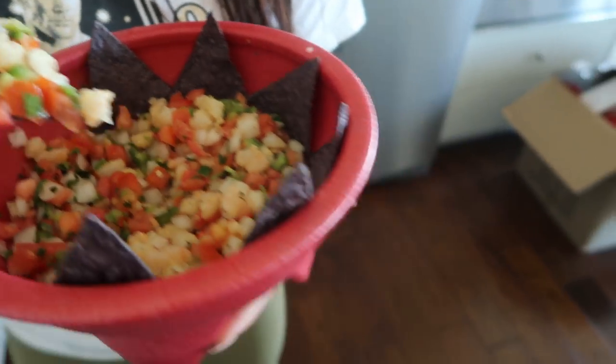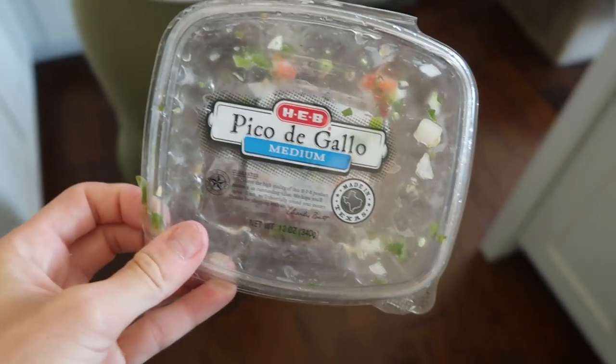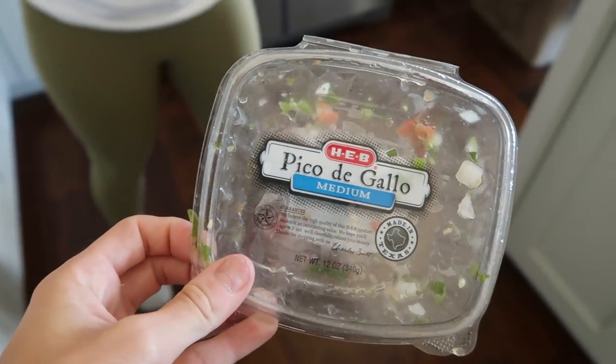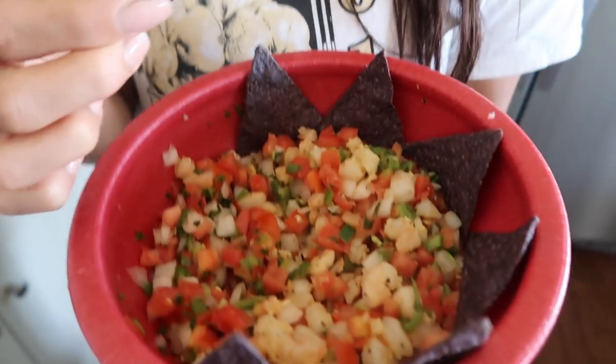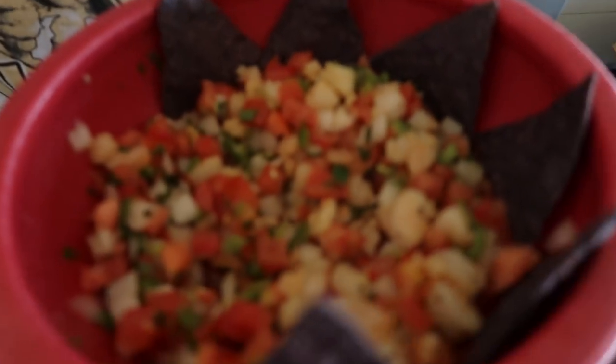It's impressive. If you guys want to make your own pico de gallo, you go for it. Otherwise, you can get the ones at the store where it's already made. This was like $3. So, I mean, it's quick, it's easy. I'd rather do that. But you guys can make your own fresh pico de gallo if you want. This is medium? Yeah. Oh. Ew. Because I'm Mexican.